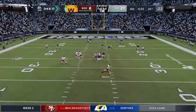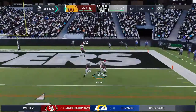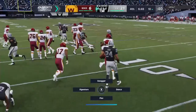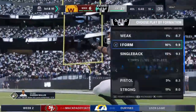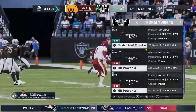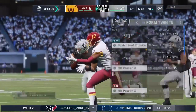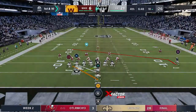Operating from the gun. Newton flushed to his right. Into double coverage, and it's intercepted. Jonathan Abram picks it, and he'll be brought down at his own 10-yard line. I think that interception happened for 2 reasons. Quarterback gets outside the pocket and panics a little bit, and receiver doesn't make sure he's absolutely in an open spot. There's a guy lurking, took the ball from him. Yeah, so don't wave your arms as a receiver if you're not wide open. Got to know that you're open. Otherwise, just don't do it.